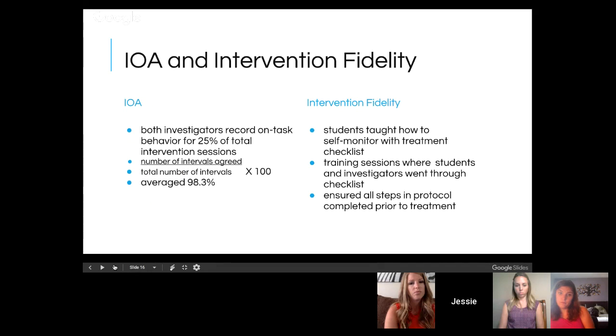Moving on to IOA and intervention fidelity. To calculate IOA, both investigators recorded on-task behavior for 25% of the total intervention sessions. The calculation consisted of the number of intervals that were agreed upon, divided by the total number of intervals, and then multiplied by 100, which averaged out in the end to 98.3%.